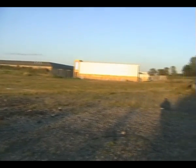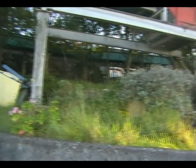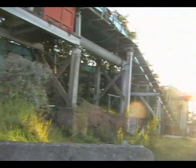Yeah, this site was closed down because the owners thought the council were not cooperating with them. I think they were after a cheap lease for it, but I don't think it came to anything.